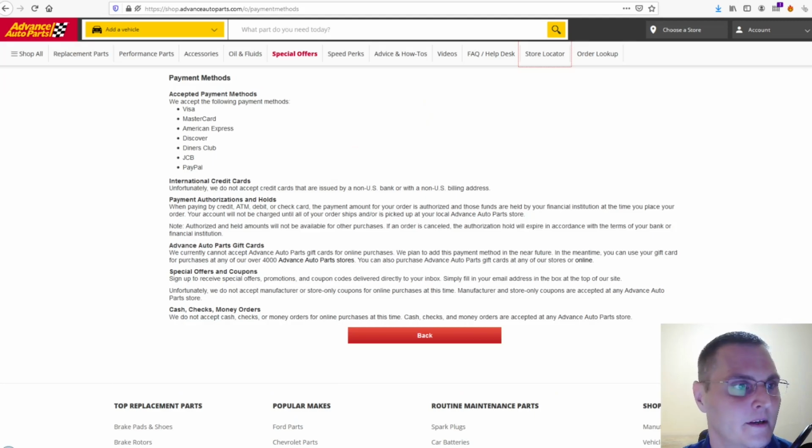Okay, next one is Advanced Auto Parts. You have to go directly into one of the branches and get a commercial credit application. Just fill it out there, and the manager should call it in or fax it in and you should be able to be approved as long as everything else on your tier 1s is set up correctly and reporting. Advanced Auto Parts reports to Dun and Bradstreet. I have an account with them. Like I said, you have to do it in person, kind of like the Sam's Club one.